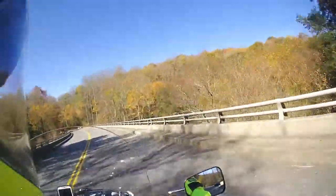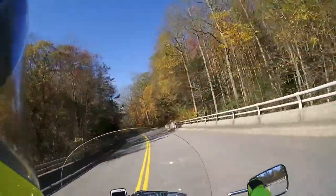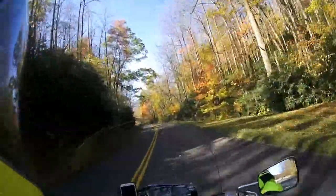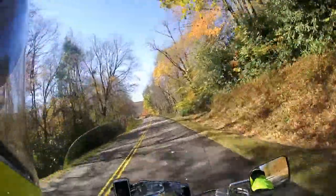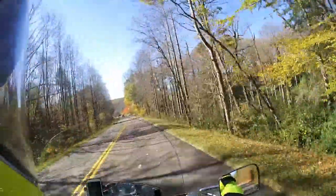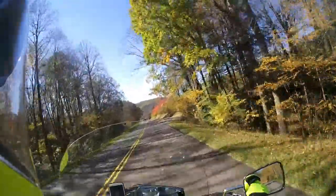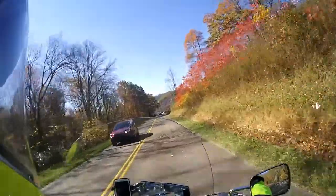You think of some of these bridges they built really high over creeks and stuff just to pass, and you just see how much work went into this. But this viaduct section has always been just sort of my favorite section of the Parkway, because there's been times we came up here and the clouds were about level with it, and it feels like you're riding on a road in the clouds.